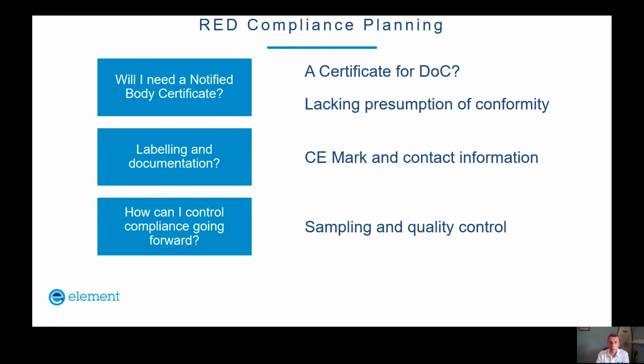And you need to control compliance going forward. You need to make sure that you're always placing compliant products on the market. So if you've tested one product one day and then you carry on selling identical products for years and the standards don't change, how are you making sure that all of those other ones are still compliant? Well, the RED states that you must do sample testing. It doesn't state how much sample testing you must do or how often you must do it, because of course the RED doesn't know if you're selling one product a year or hundreds of products per week. So it's each manufacturer's decision on how much sample testing they perform based on their control of their quality system, their manufacturing, and how many products they make.